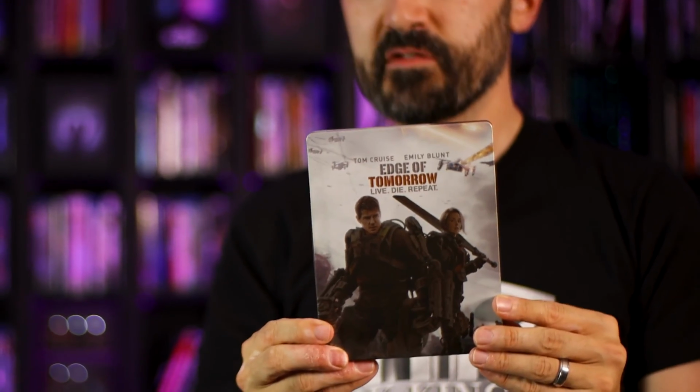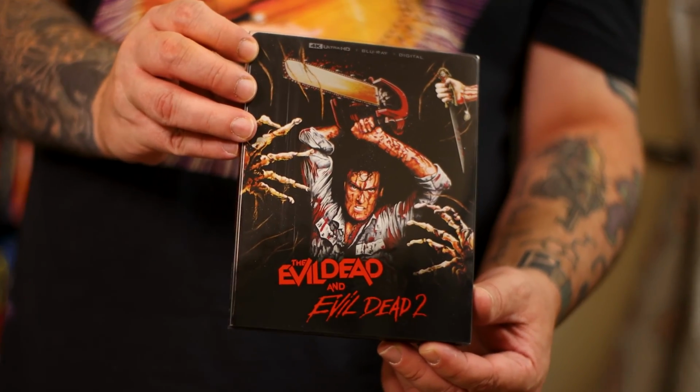Outstanding film, can't recommend this enough. One of Tom Cruise's underseen gems. If you like sci-fi, Tom Cruise, action, give this one a chance, you won't be disappointed. Evil Dead 1 and 2.